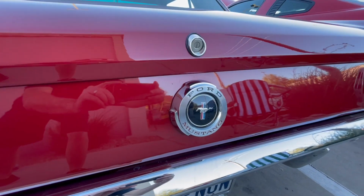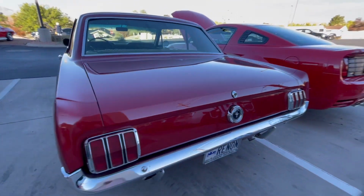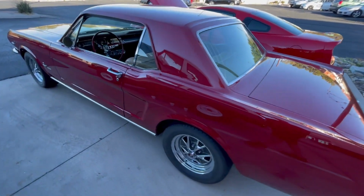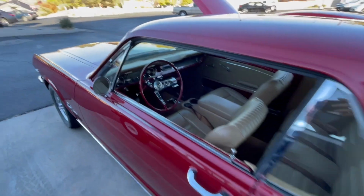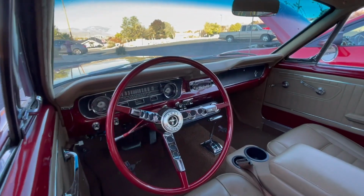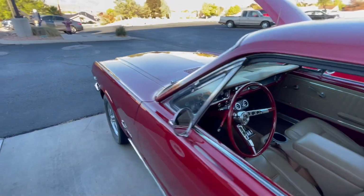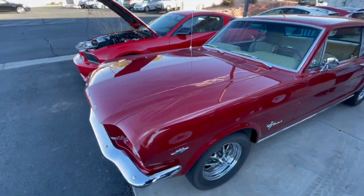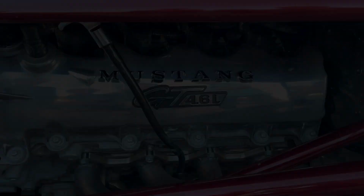Here's a 64 to 66 Mustang Coupe. Nice red one there with kind of a beige interior color. And it just looks really cool to look inside these cars and see the steering wheels with the chrome and all the stuff that these older Mustangs had. So really fun to see. I like the wheels on those as well. I like those factory style wheels.